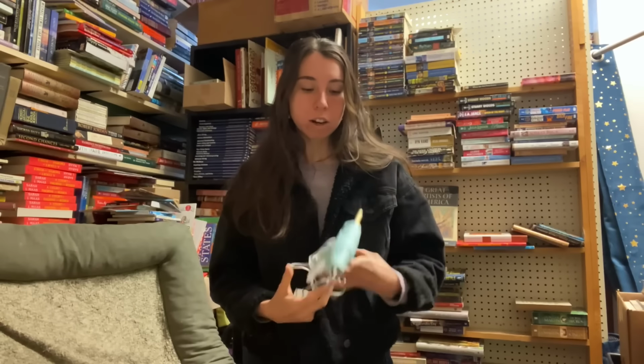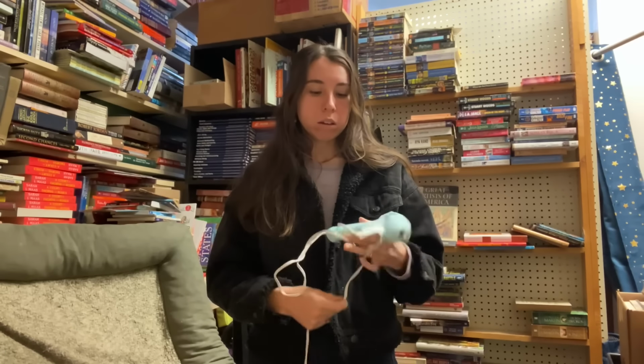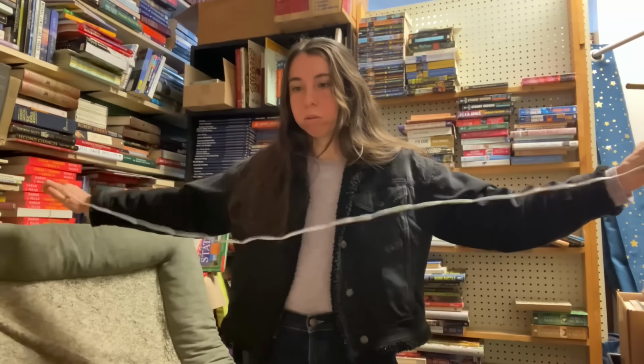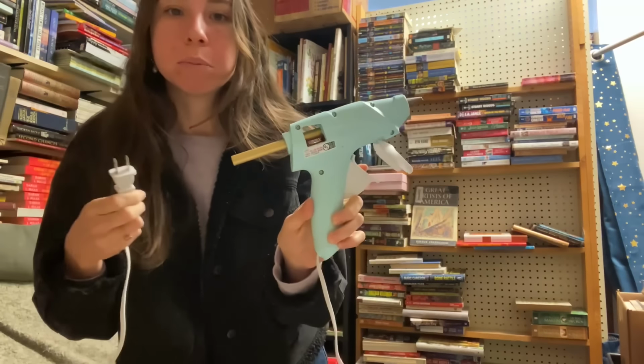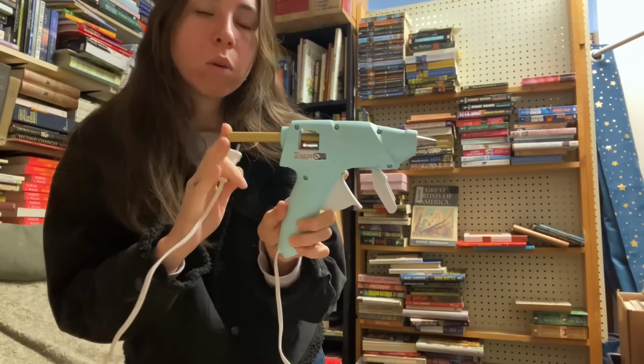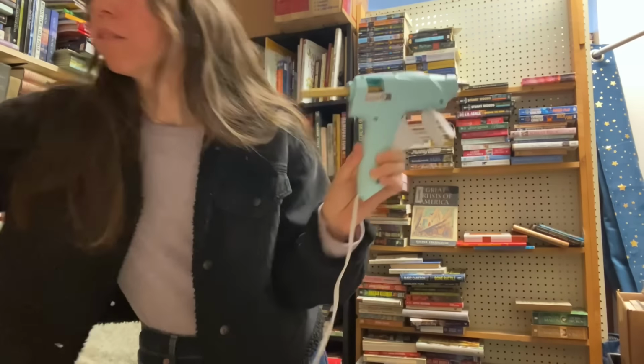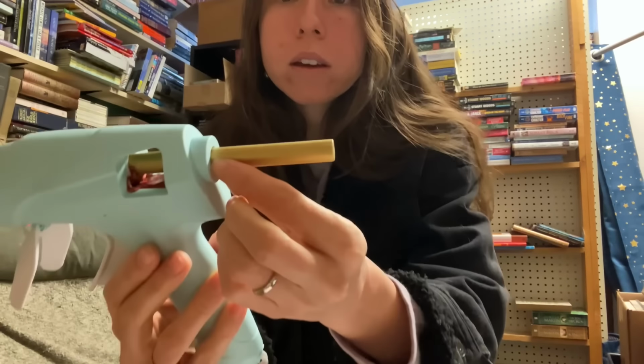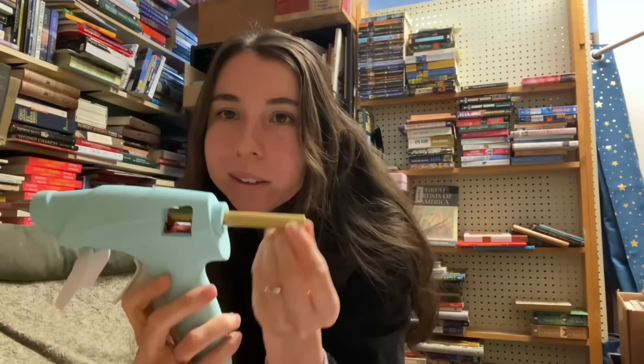Hi, it's Saturday. I just got here. We've got like 25 minutes or something before the shop opens, so I'm going to resume these things, decorate them, make them look pretty now. So first we've got to plug in the wax melter gun. It's just a glue gun, but it works to melt the wax sticks that we use.